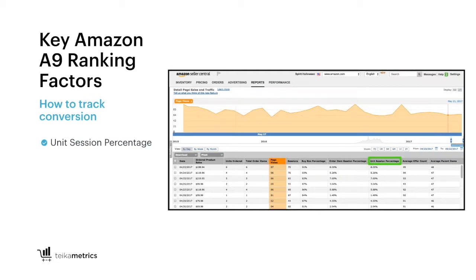So, let me pull up the next slide. Where you can find that in Seller Central is you go to reports, business reports, and then it's labeled as the unit session percentage. So that's going to be showing you the number of orders divided by the number of views that your product has.